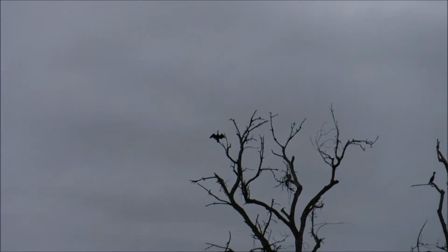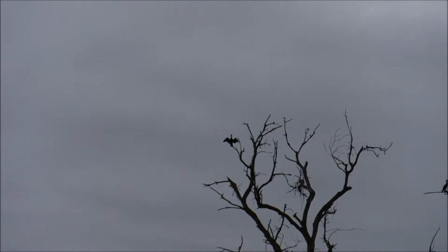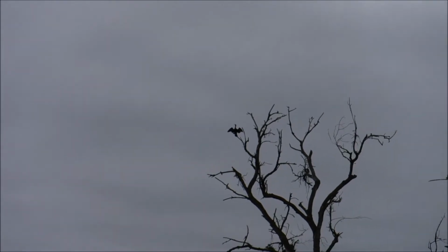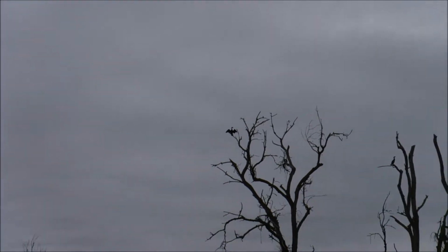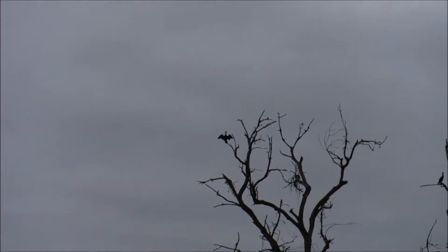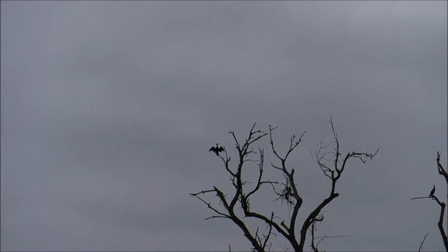It's a goddamn pterodactyl, bro. Look at him. It's a pterodactyl on the tree over there. Nah, it's a common rat. He's trying to get warm in the sun. But that's still pretty funny though, right? Looking like a pterodactyl.